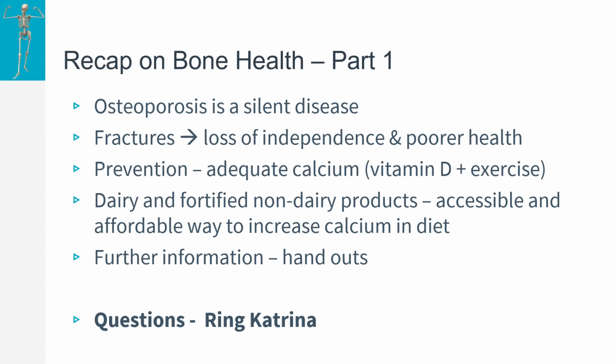To do that, we can focus on prevention, and this includes our 3 pillars of bone health: getting enough calcium in our diet, and then also vitamin D and exercise, which I'll touch on during this presentation. Getting adequate calcium in our diet is important because as you age, your calcium requirements actually increase. So have enough dairy and fortified non-dairy products as well. Gemma ran through some accessible and affordable ways to increase calcium in the diet, and she also provided you with a resource which has some great ideas and food options and tips for doing that. So if you're ever unsure, refer to those resources you were given last week because they have some great information in them.